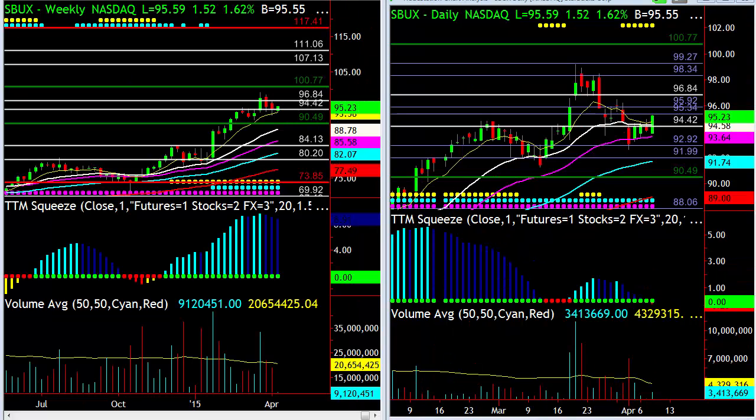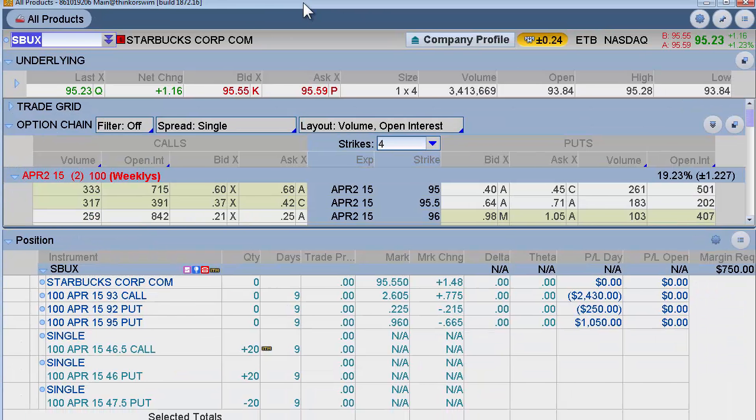All right, so what about Starbucks? Starbucks is actually splitting 2-for-1 tonight. Some people asked me what happens with that. So what I did today is do some option positions here. I got 10 of the $93 calls and then sold 10 of the 95.92 put spread.